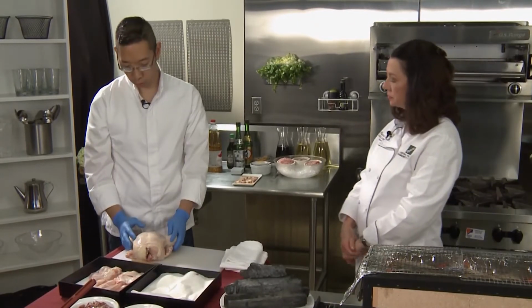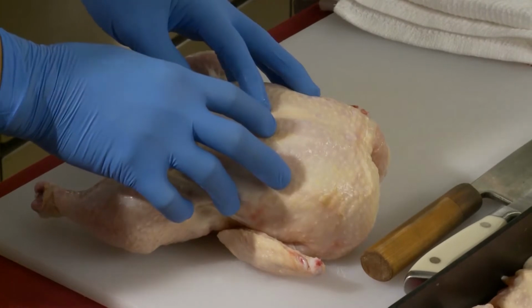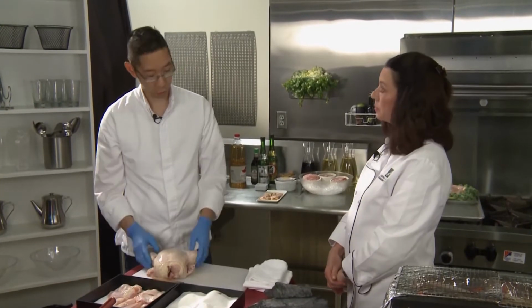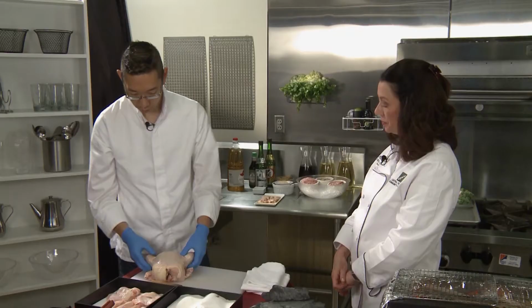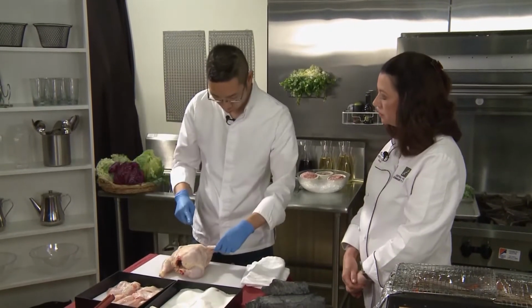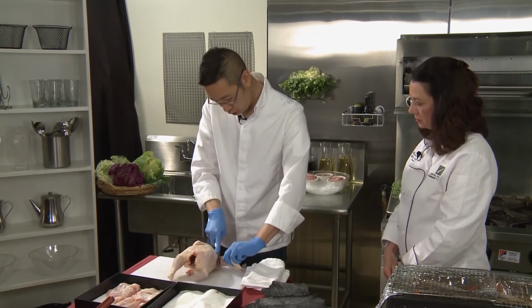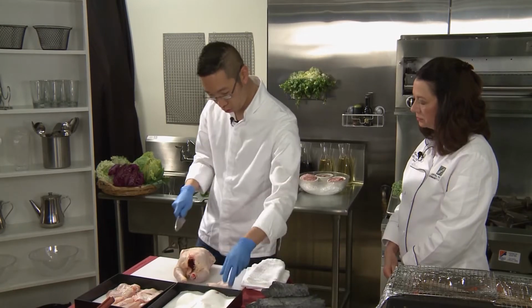Because if you use a frozen chicken, when it defrosts, a lot of the moisture, which is flavor in the chicken, is released, and you lose all that flavor. So when you get a fresh chicken, the flavors are maintained in the chicken. Okay, so the first thing I'm going to do is separate the wing joint and the drumette of the wing. And the chicken is pretty easy because it has a natural cartilage on the joint.